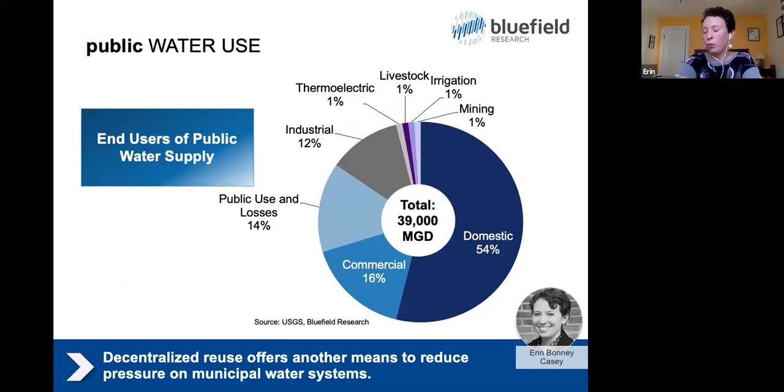So when we think about the potable addressable market for reclaimed water, this is data from the USGS, and it's looking at end users of the public water supply, so people connected to piped municipal water. And you can see here that there's a whole range of end users. When we're talking about decentralized systems, I want to really focus on the commercial and industrial facilities that have the opportunity to significantly reduce the water demand on the municipal systems.